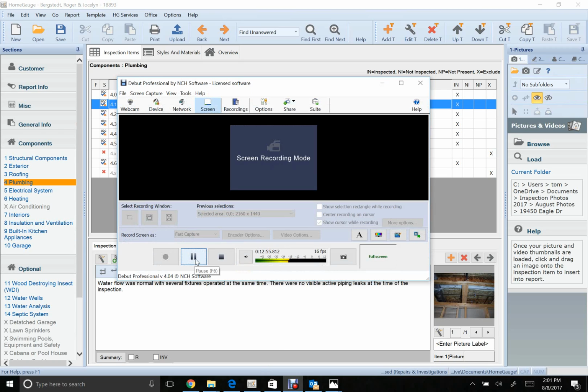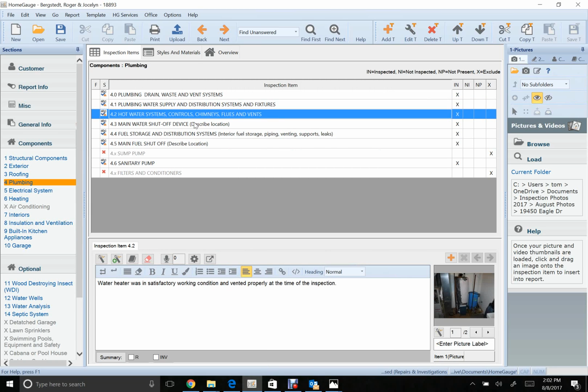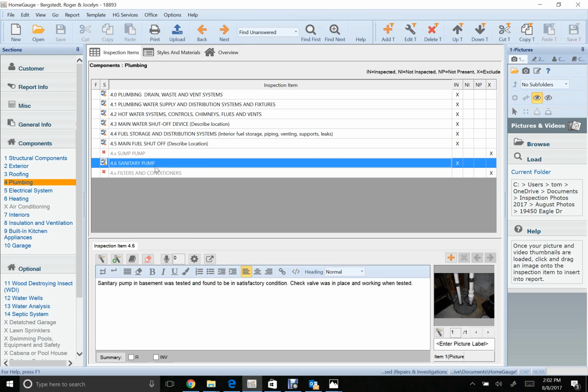Let's see. Okay, we're good. Good. Good. Good. Good. This is natural gas, so we can get rid of the propane. So let's do this. Okay, your utility company pushed the gas line. Very good. All right. Good. Okay. Yeah, good. Does that answer your point?